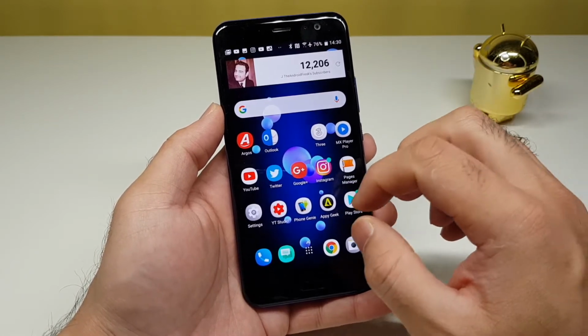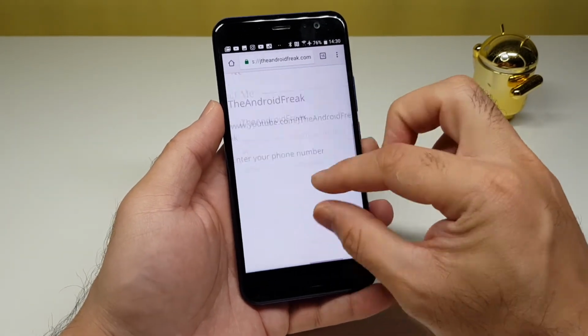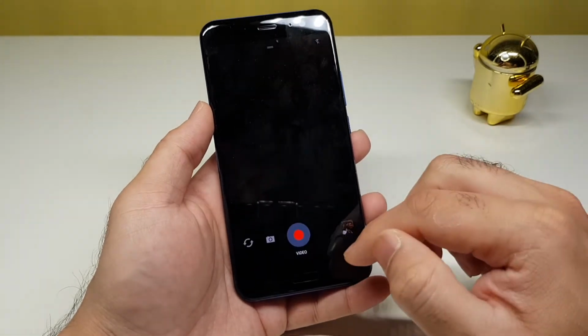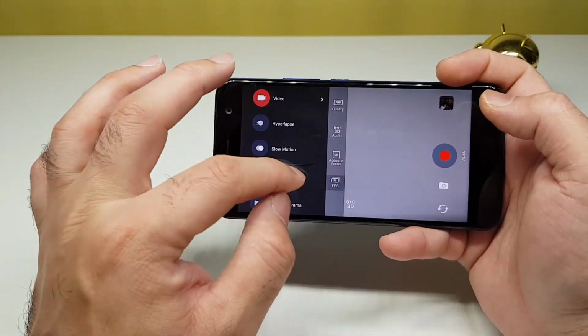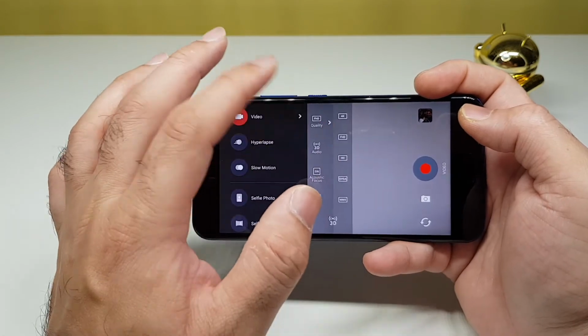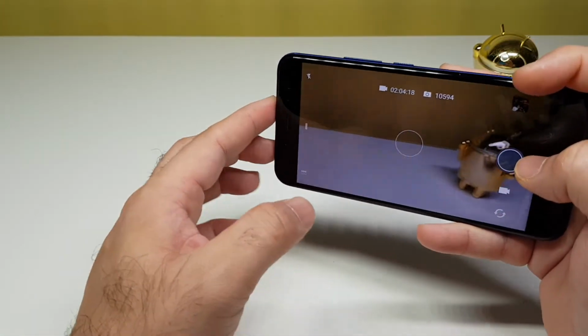Okay, so first of all, let's have a look at the performance. Performance to me seems to be very nice. No issues here so far from what I can see. Looks lovely. Everything opens up very smoothly. The camera app opens very quickly and nicely. And you can see here, if you go into further options, you also have 60 FPS, 30 FPS and various video modes, 4K, Full HD and everything else. So the camera seems very nice and still very fast and quick.